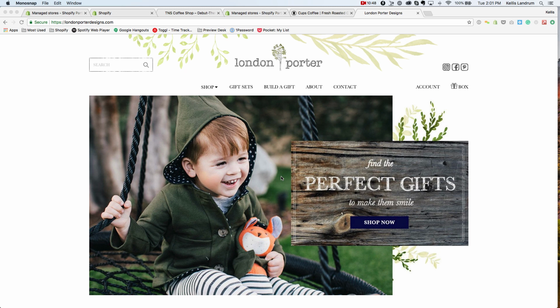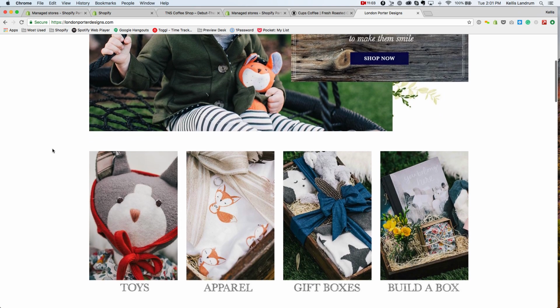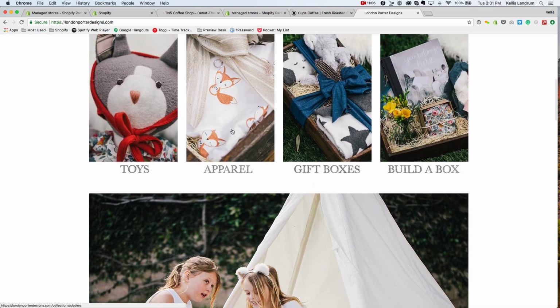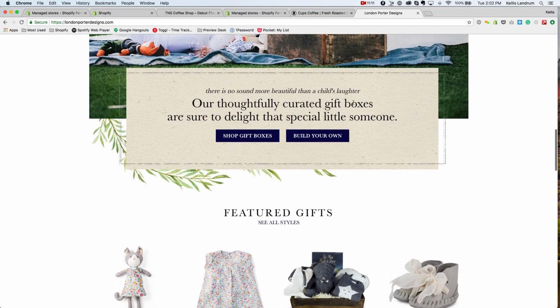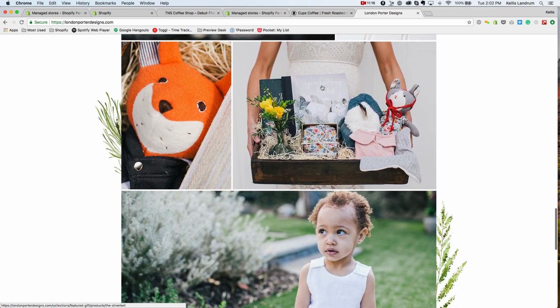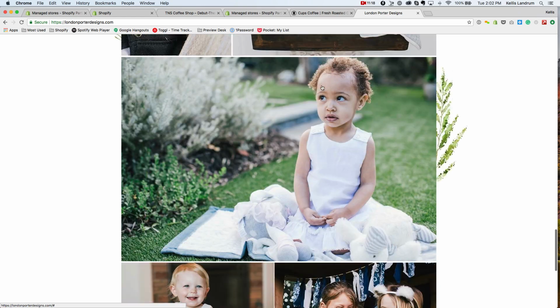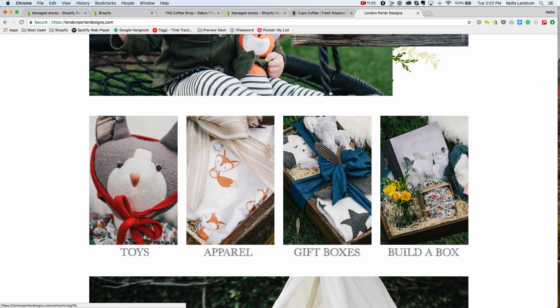I want to show you what this looks like when somebody comes to a site, because we've done user testing and we watch people scroll through our websites and look at them. Here's what it looks like. They'll load the page and go, perfect gifts. Ooh, toys, gift boxes. Ooh, I like that gift box. Oh gosh, those kids look fun. Ooh, okay, curated gift boxes. That's great. Featured gifts. Ooh, I like those gift boxes. Ooh, pretty pictures. Ooh, those are really nice. Okay, I did like this one box. Maybe I'll click on that, right?